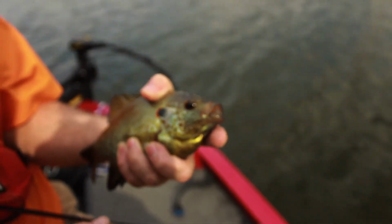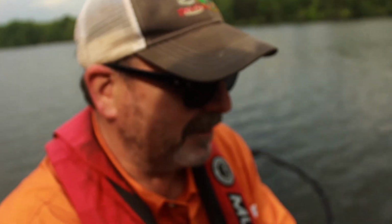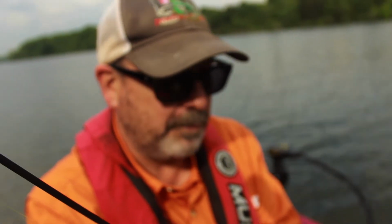But today, this one just ate a jig. But this is not their day today. They're going back today, right, Barry? That's right. So we like to do catch and release a lot too, especially a beautiful fish like this.